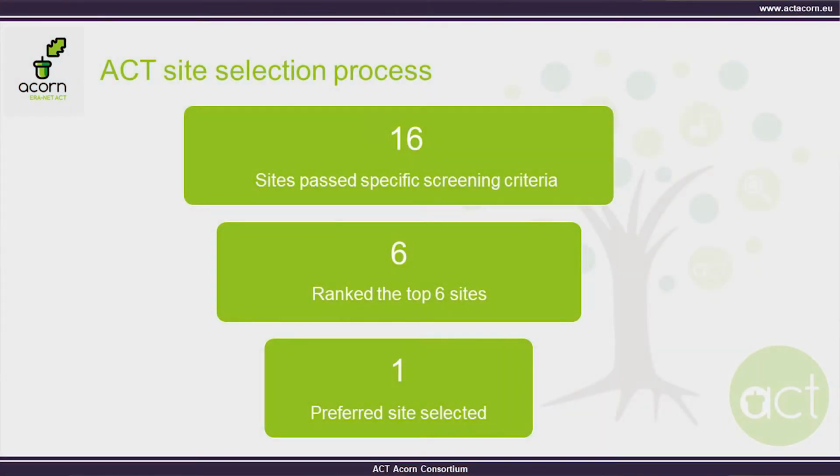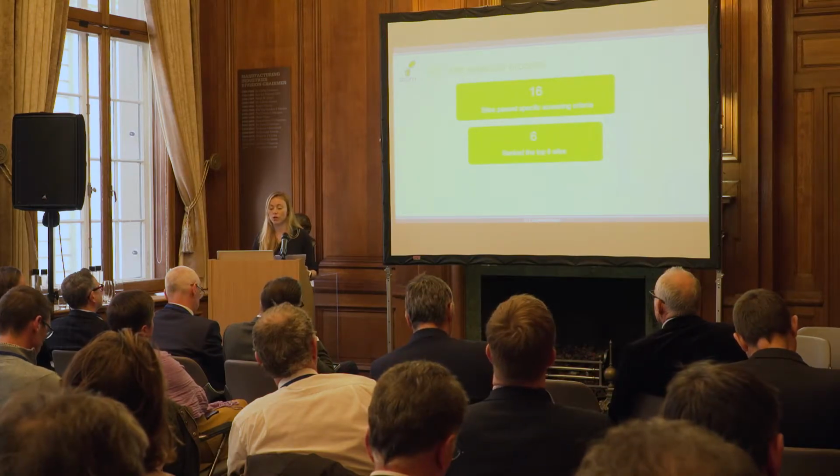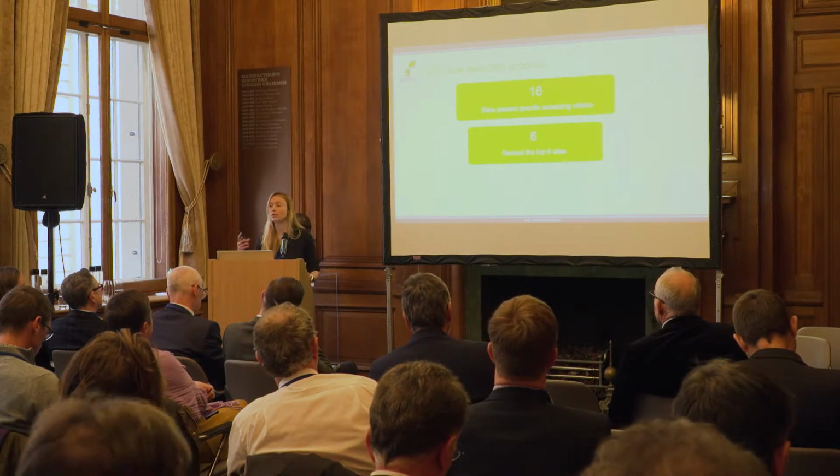A huge chunk of the work that we did was taking these 113 sites, reducing them down, and then eventually selecting the second store that we could take forward and study. 16 of these 113 passed site-specific selection criteria. So looking at things such as whether there were any hydrocarbon fields in the area, when there was cessation of production, and how good the store was. So looking at things like porosity and permeability. These are just geologist words for essentially, has the rock got holes? Can you get CO2 in it? And the permeability is, can you move the CO2 into the rock? So we looked at all these different things, and then from those 16, they were ranked and the top 6 were taken forward for detailed due diligence.